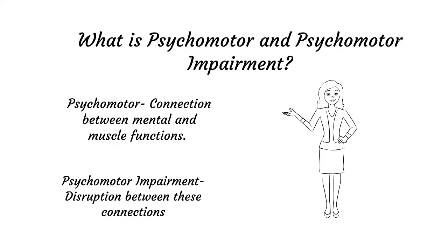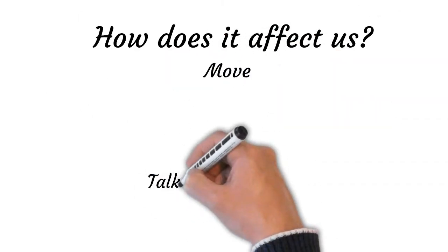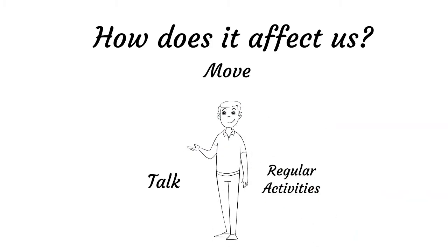Now, how does it affect us? It affects the way you move, talk, and other regular activities. Studies show that impairment can be prevalent in adults and teenagers as well. There are 15 ways to manage impairment and associated depression.